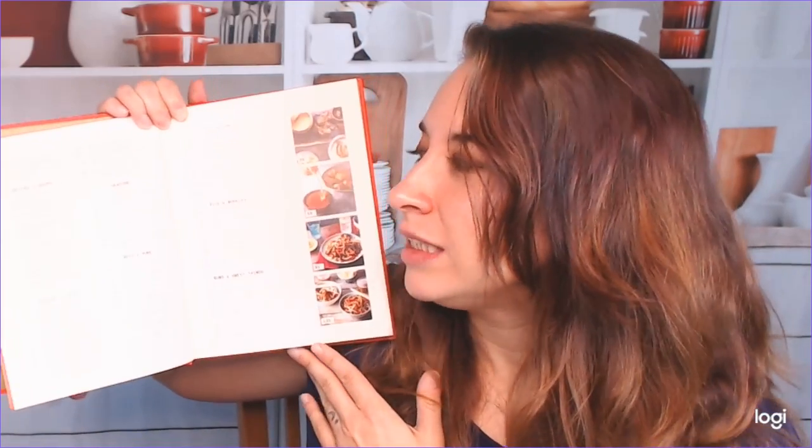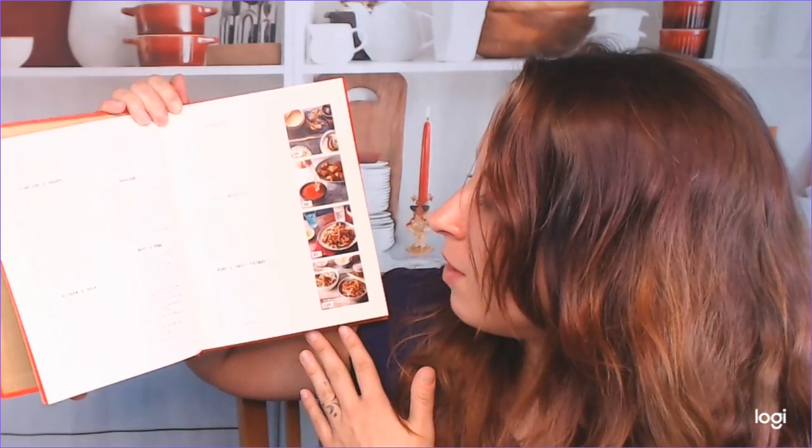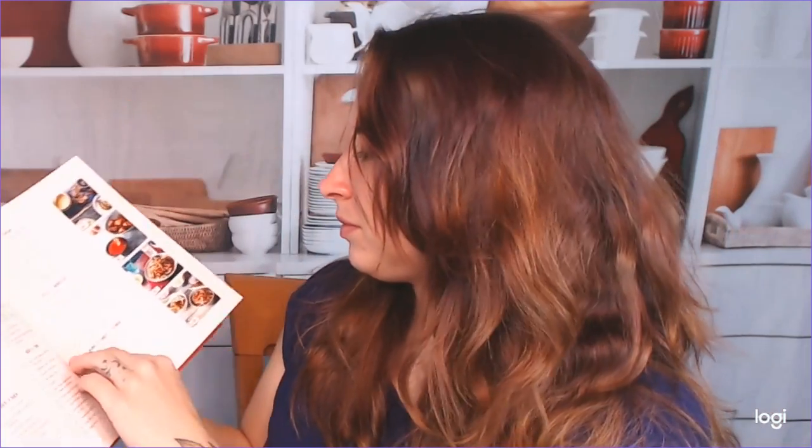We have chicken and duck, seafood chapter, beef and pork, vegetarian, rice and noodles, and very important, and then we have buns and sweet things. So I'm just going to look through a few of these recipes. You do get a lovely introduction on who he is, his story in greater detail than what I'm giving you. But these are awesome recipes in here. The photos are beautiful, bright, familiar.